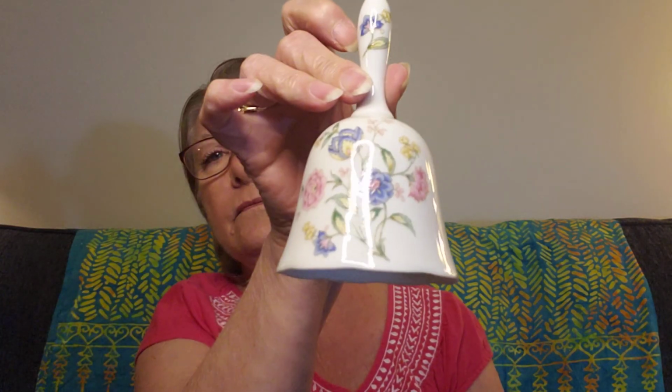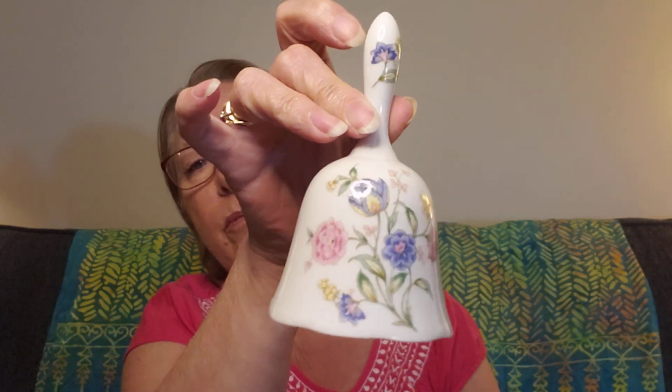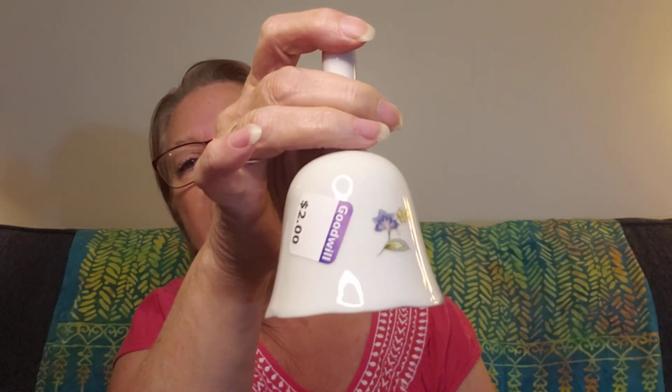And I don't know why I picked this up, because I typically don't collect bells. I got this little bell. Very pretty. Made in Japan. Picked that one up at Goodwill, it looks like, for $2. When I get brave enough and do a live sale, that might be one of the items.